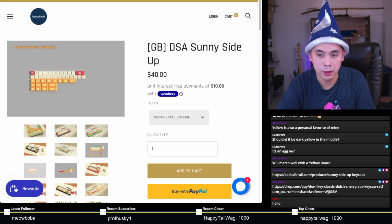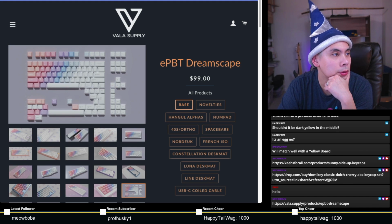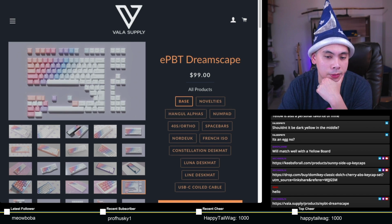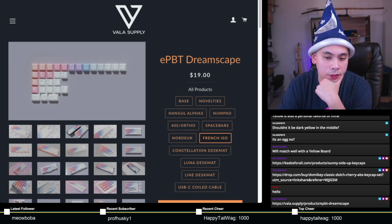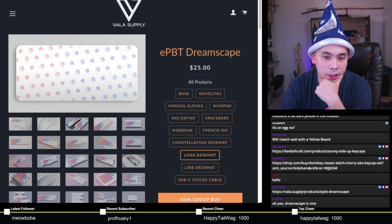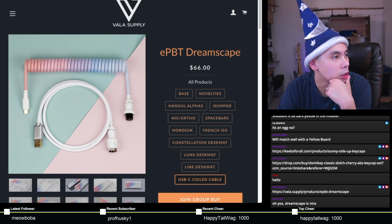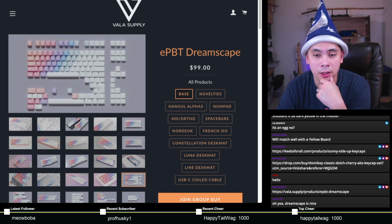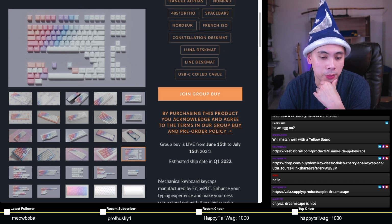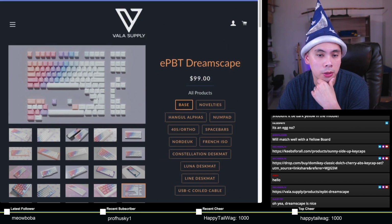Let's move on to ePBT Dreamscape on Val Supply. So similar to pricing for the ePBT Skandi, you've got a base kit 99 bucks. Everything else, all of the other sub kits are like single digits up to 30 bucks. Desk mats are 35. There's even a USB-C coiled cable that you can purchase. While the base kit is 99 bucks, expect to spend about $400 to buy everything here. And estimated ship date is Q1 of next year.